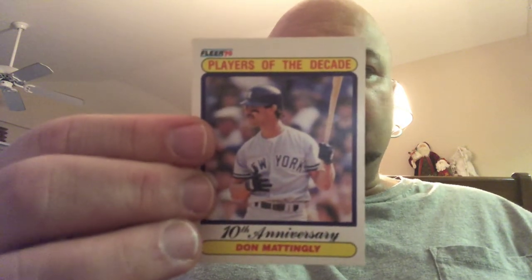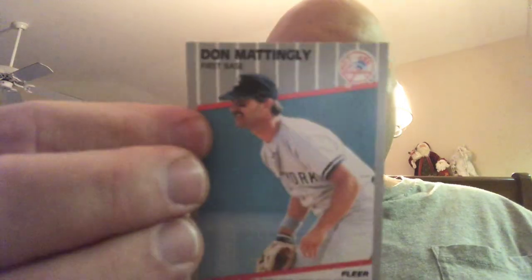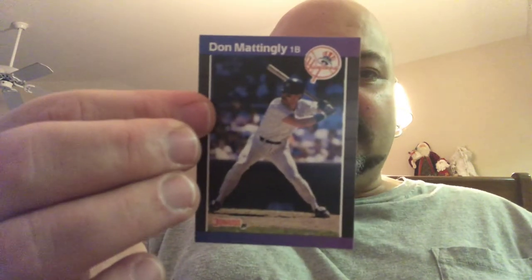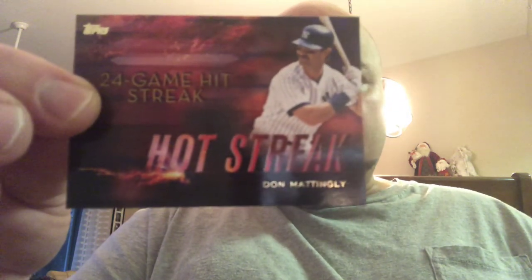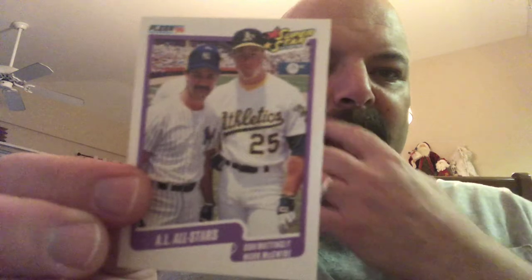This is the Players of the Decade insert set. And then I got an 89 Fleer Don Mattingly, an 88 Topps Don Mattingly, and an 89 Donruss Don Mattingly. Any rarities? This is an insert from 2016 Topps, Rarities. And then I got a Hot Streak, 24-game hitting streak, out of, boy, I'm not even gonna try. I can't read it. Sometime after 2010, 2011, 2012, somewhere around there. But that's very cool. I'm not sure if I have that one. And the Rarities, I'm not sure if I have. And then the Superstars of Donnie and Mark McGwire from 1990 Fleer.